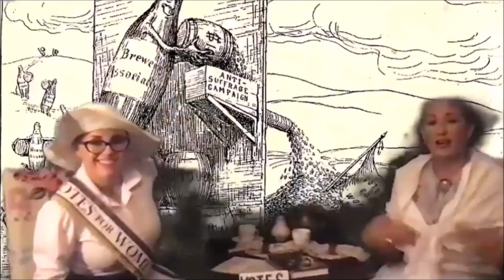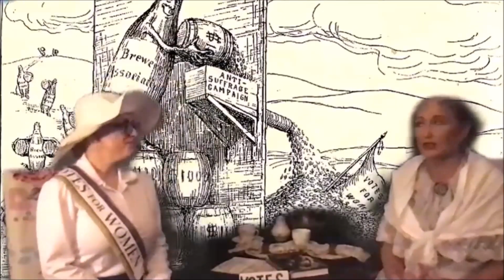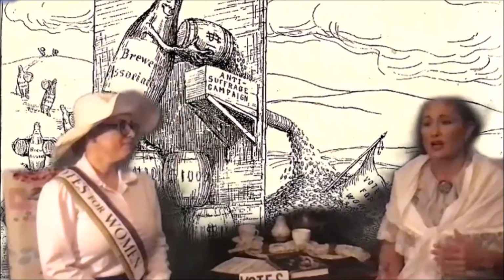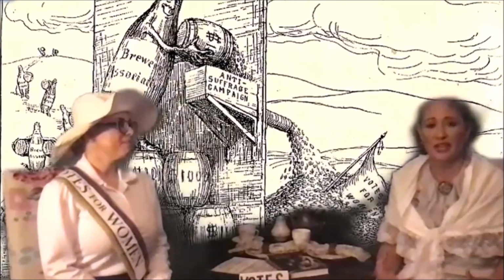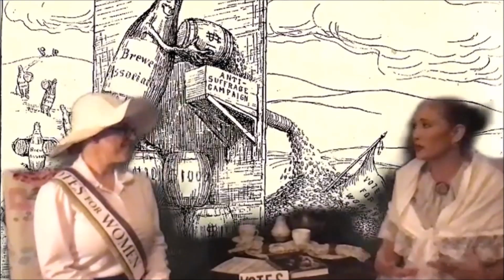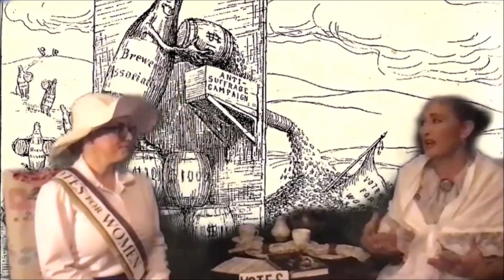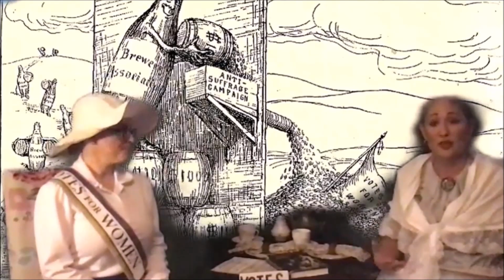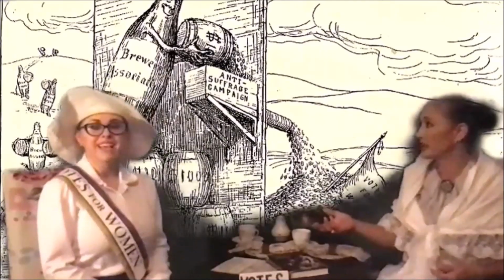Okay, so in this part, we're kind of talking about some of the obstacles the suffrage movement had to endure. A lot of the problems came from what was going on in the current events at that time. You know, we had this group of women that was trying to fight for a right to vote, and inevitably, it didn't even really become as strong until they joined in with the women's temperance movement.